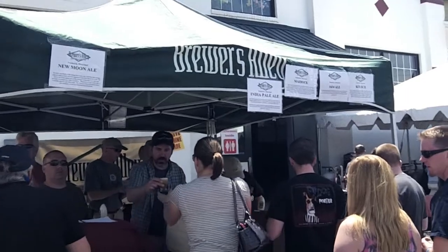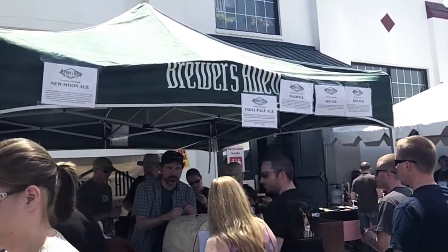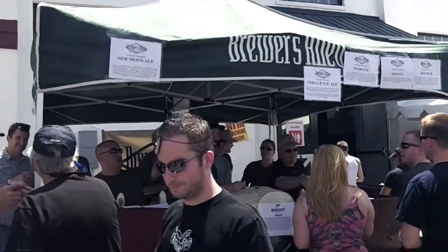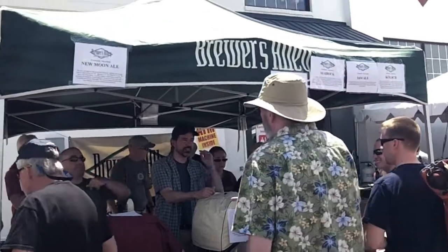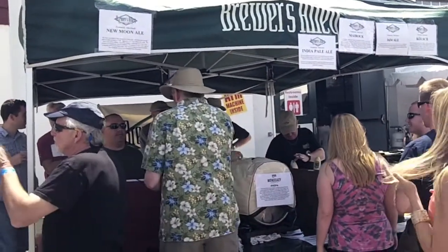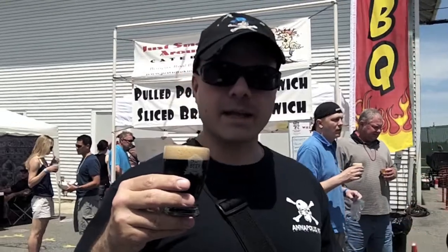Hey guys, we're here at Brewer's Alley. At this one we had the Rye PA, which is their specialty beer today, and it's going under their Monocacy label, which is going to be their overall umbrella for brewing. Really solid beer. I'm not sure how much alcohol by volume it is because I didn't look, but it was really good and recommended.